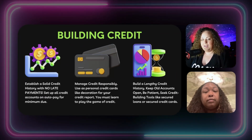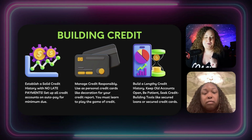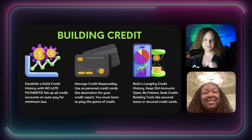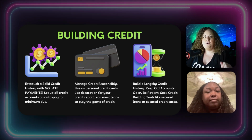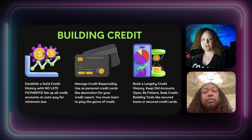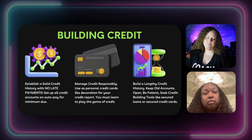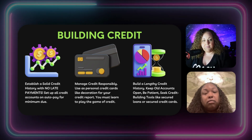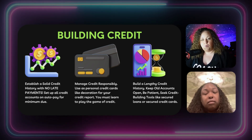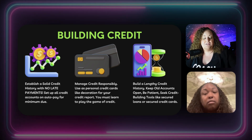So the first thing when it comes to building credit, I want you guys to really understand this. I think I've talked about this so much, I don't know how much more I could say. Late payments. We have to establish credit lines with 100% on-time payments. So important. Set up auto pay for the minimum amount due for every single account that is reporting to your credit. You can afford to be late on bills that do not report to your credit.